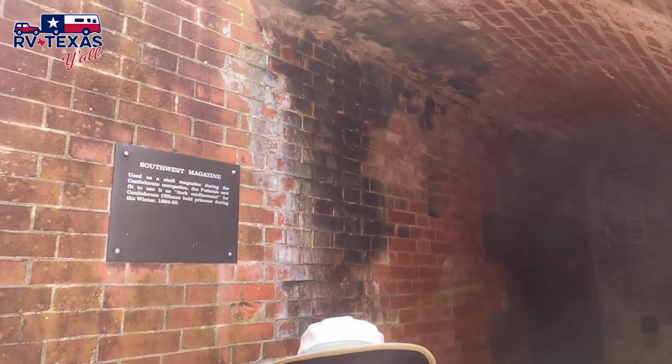So this is what they call the Southwest Magazine. Now remember, I believe when the Confederacy held the fort, the original plans of the fort, they didn't have all the magazine storage underneath in the front. So this is their magazine storage back then. But after the federal troops took over and they made the changes to the fort, this is where they would keep the Confederate officers that they captured. And they called it the dark confinement. It's pretty dark.